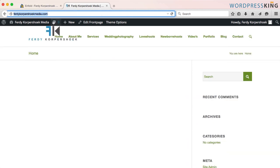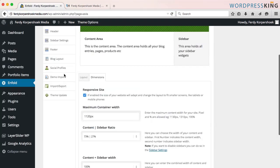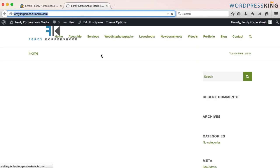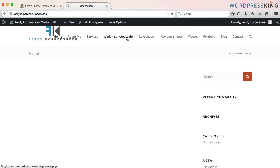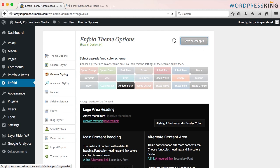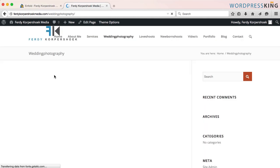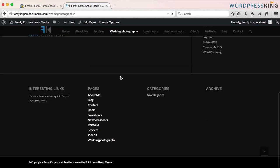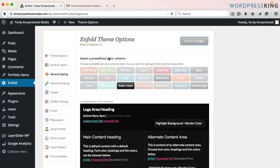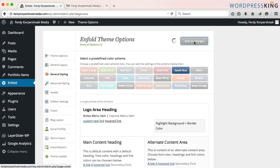I want to make the website the same color as this color of my logo. So I go to General Styling and here we can choose a few templates. So if I say splash orange and I save it, and I renew the page, there's an orange color, and it's not coming back so much in the website. But if I say modern black, you can see here it's getting totally different. So I change this, I renew the page. Right now we have a totally different page. Maybe you like it, maybe you don't like it, maybe it's totally fitting for your business, maybe not. I like it, but I don't use it for my website. I go with the splash blue and I save all the changes.